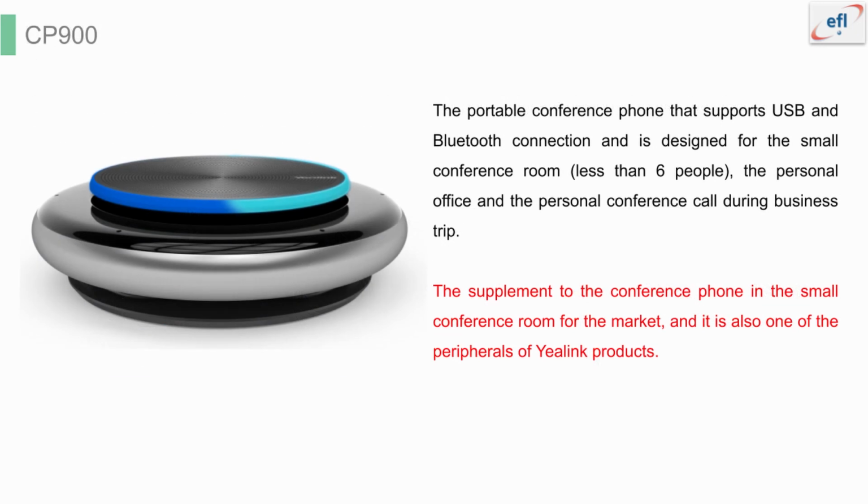I am pleased to announce Yealink have recently released the CP900 conference phone, which supports Bluetooth and a USB connection. This device is primarily designed for small conference rooms, the personal office, and conference calls during business trips.